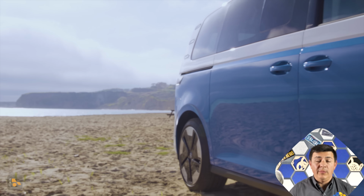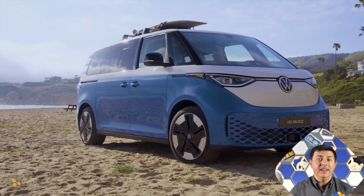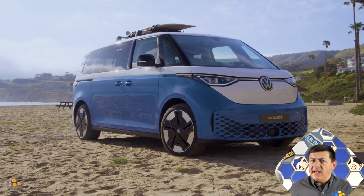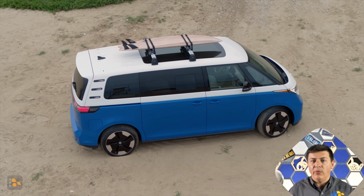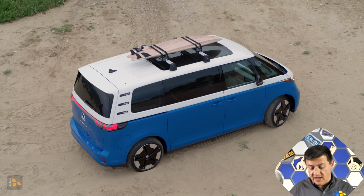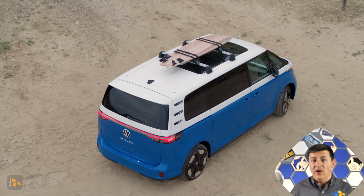It's definitely taken a while, but Volkswagen has finally revealed the North American long wheelbase version of the ID. Buzz. It looks basically like a stretched version of the ID. Buzz that we've seen in Europe for a while, but there are a lot of important details that are different. The first one is that obviously we're going to get more room. This is a full 10 inches longer than the ID.